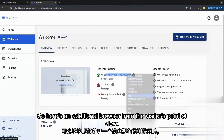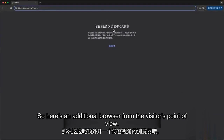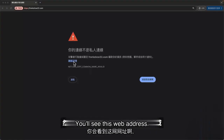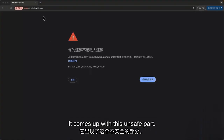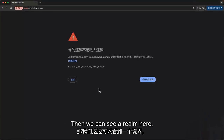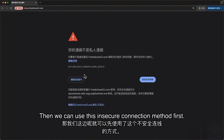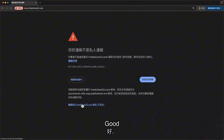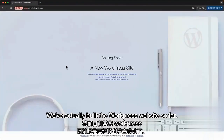So here I open an additional browser to view it from the visitor's point of view, and then I'm going to visit the website that I have registered. You'll see this web address comes up with an unsafe warning. Then we can see an option here that we can open up. But we can use this insecure connection method first, that is, without the S added before. Let's connect first. Good. Then you'll see we've actually built the WordPress website so far.